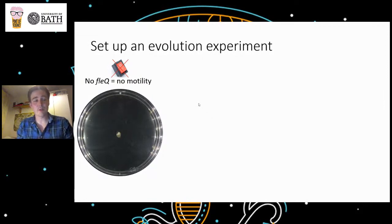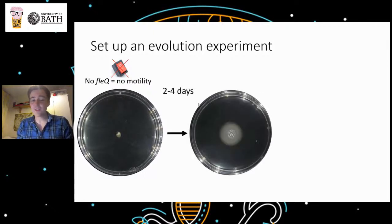The bacteria will grow, they will eat the nutrients that they have available, but then they'll get stuck because they can't switch on the flagellum using that FleaQ switch. Of course, there's lots of food around the edge of the plate, but the bacteria will start to starve because they can't go and get it. So that puts an evolutionary pressure on the bacteria to evolve a solution to the problem of missing this gene. And they do exactly that.